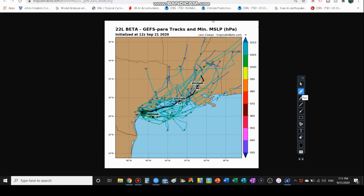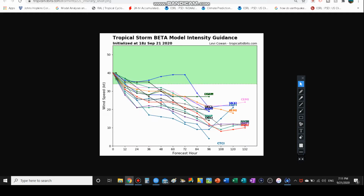Our parallel model tracks don't really take it below 1,005 millibars of pressure. Then we have our intensity guidance, which pretty much only trended down from here back towards a tropical depression, and maybe even soon, maybe even nothing after that.